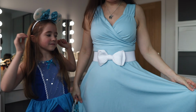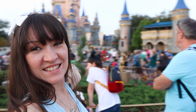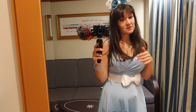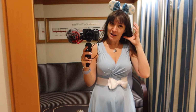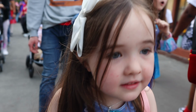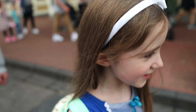I'll be wearing my pale blue dress that I did wear to Disneybound as Cinderella on our Florida 2022 trip, and I also wore to Disneybound as Elsa on the Magic back in 2021. Luckily, the blue dresses that the girls wore for the Cinderella Disneybound in 2022 also fit them, so they will be wearing those to embark the Wish, along with some silver ears.